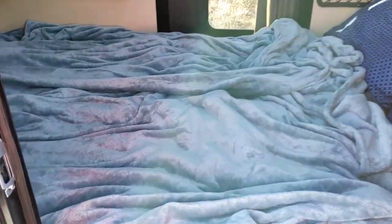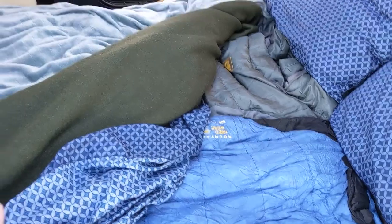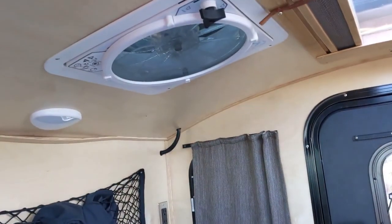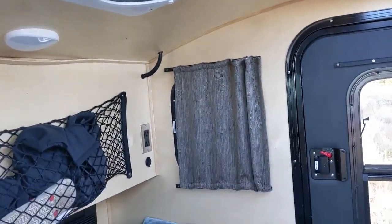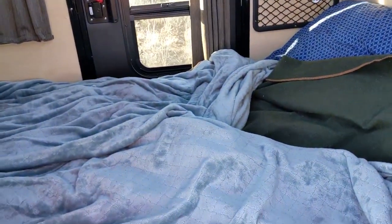Okay, so we have it made up kind of as a bed. We've got a bunch of layers. So big old blanket here, wool blanket, sheets. And then we've got our sleeping bags. So we're gonna give this a go tonight and see if that's gonna be enough, if we need more. We'll probably have to crack the fan just to keep condensation out, or crack a window. But yeah, we're just gonna kind of wing it and see if this is gonna keep us warm, and we'll let you know.